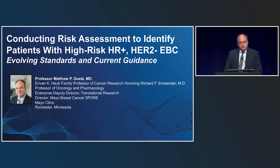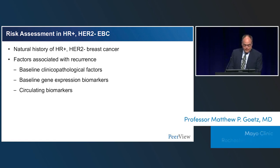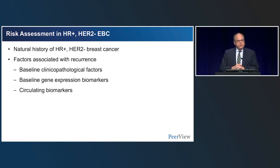I'm going to be talking about how to assess risk in patients with early breast cancer. So we're going to start out by focusing first on the natural history of hormone receptor positive HER2 negative breast cancer. What are the factors that we know are associated with recurrence? We'll talk about baseline clinical pathological factors, those factors that we've known about for many years. And then we'll also speak about gene expression profiles and these biomarkers that are being used in our practice more and more, as was discussed by Stephen in this case.